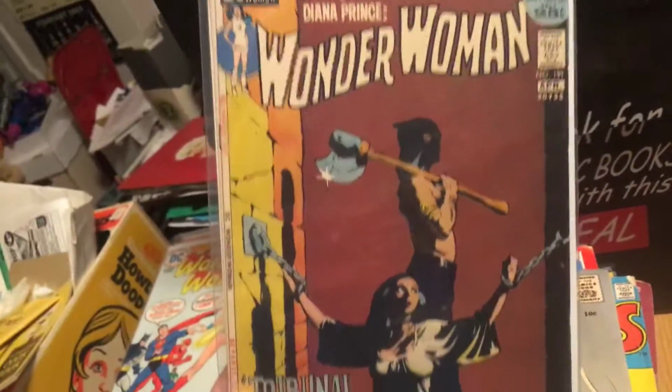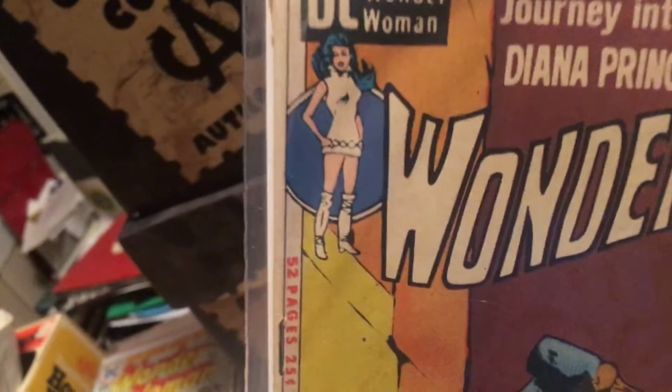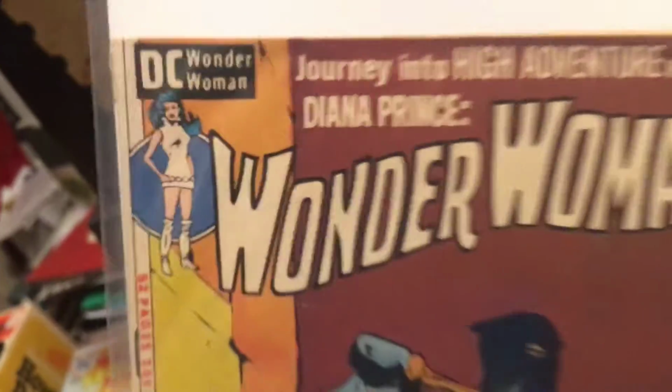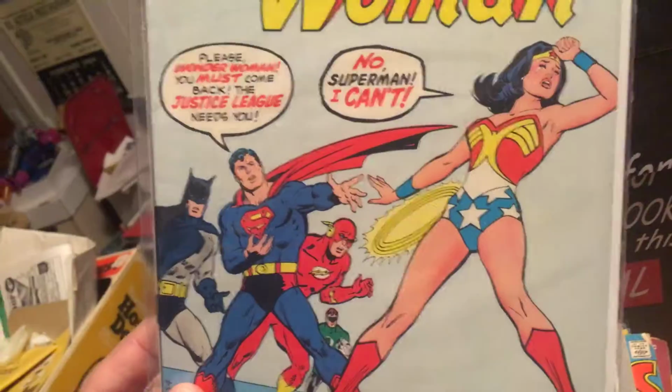This is Wonder Woman when they took her powers away and gave her kind of an Emma Peel outfit, and it lasted for a little while, and then before too long they brought back her original outfit and her powers. They realized they'd made a mistake.